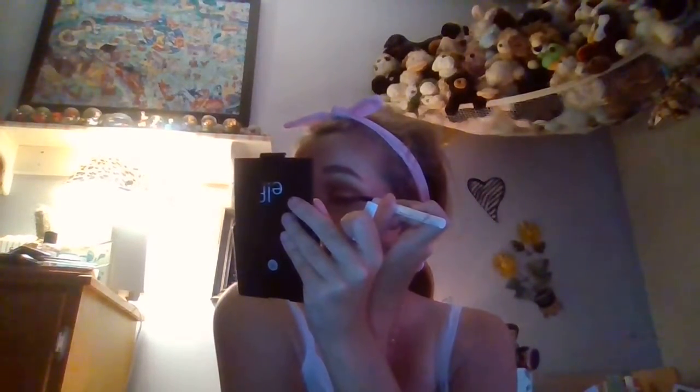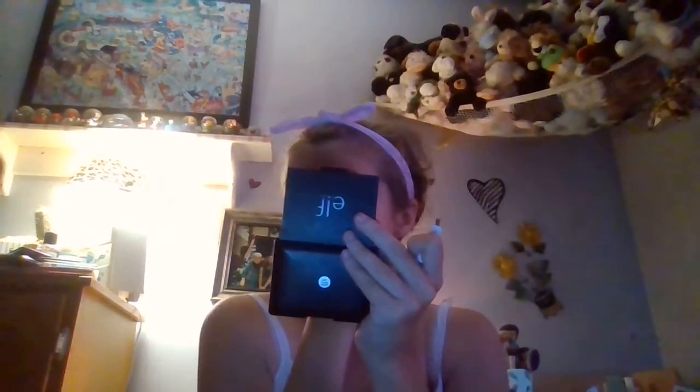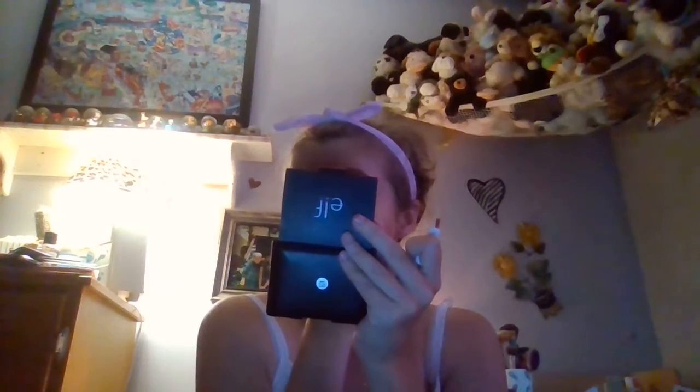Totally forgot to tell you guys, I did a wing. In case you couldn't tell. Because sometimes I block my camera with my mirror. Taking my lash curler.